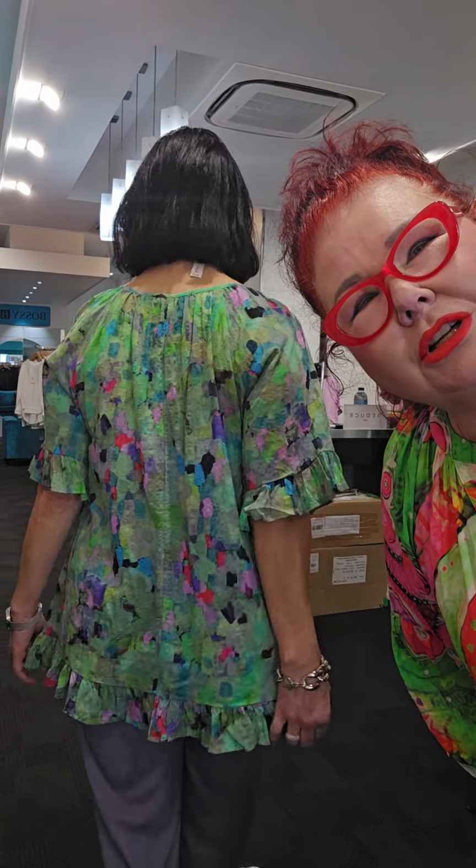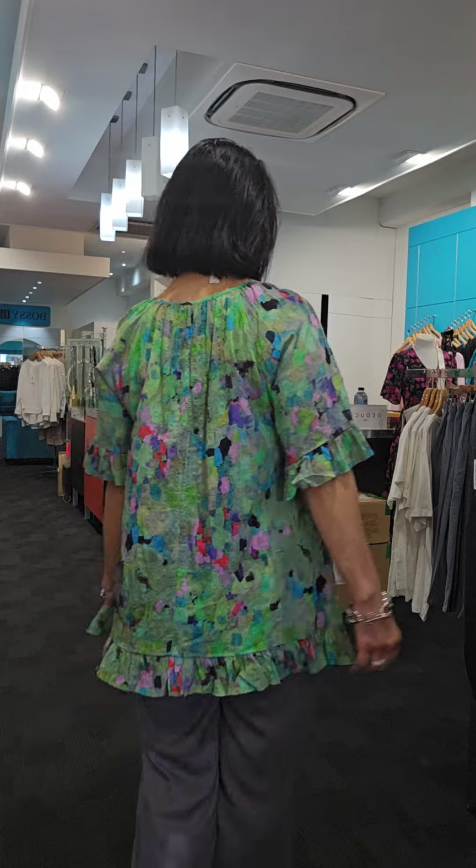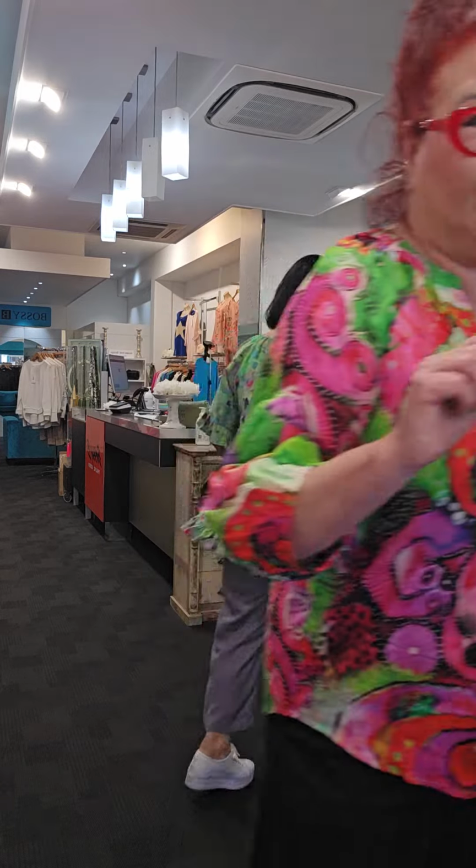$89. How gorgeous is it? 100% cotton, okay? So you can tuck it in and have some fun with it. And Tania has the light grape pants with it, which is absolutely fantastic. And they are also $99. So what I'm going to do, thank you, Tania, is get in, because Tania is going to put on another top, okay?